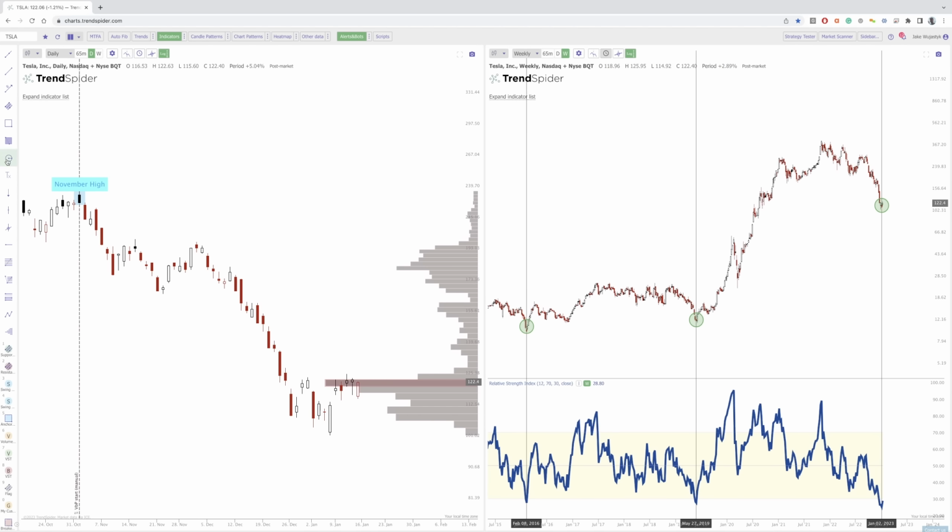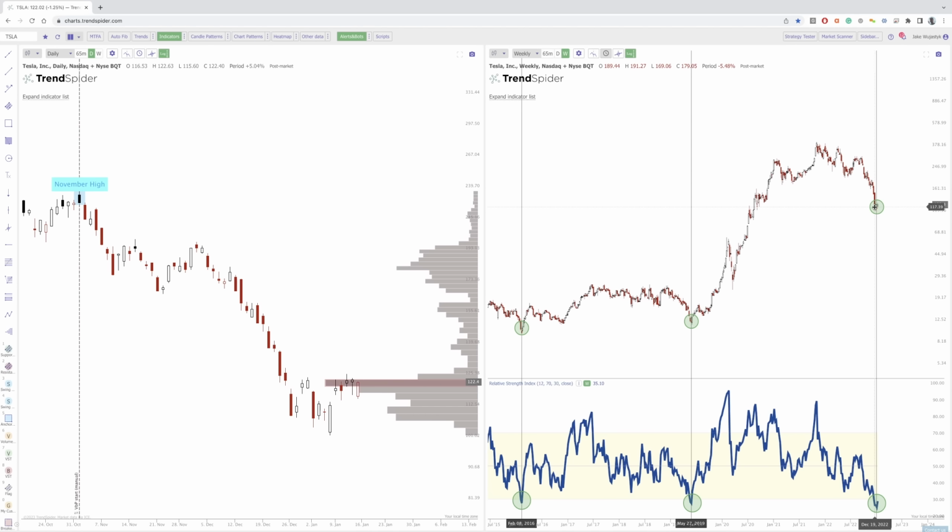And you'll notice here, we have only tested this area 2 other times, pretty much below 30 on the quarterly RSI. And both of those times, we had massive moves to the upside. So I think this one was around 90% within 8 weeks. This one here in June of 2019 was around 50% in 7 weeks. And so here we are around 122 or so.